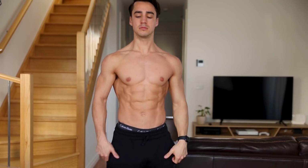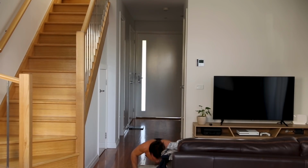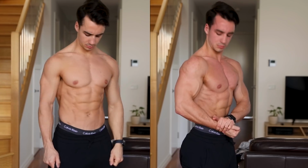So for an example right here, this is me first thing in the morning, just without doing absolutely anything but taking a pee. With that being said, I'm going to quickly do a whole bunch of push-ups and get some blood flowing into the chest and into the shoulders. And as you can see, it's not the biggest difference, but it is still a difference nonetheless. And that is important to keep in mind.